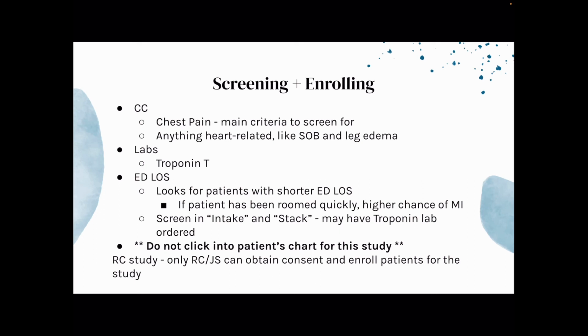Also, patients who have not been roomed yet may also have a troponin lab ordered. So we also want to make sure we screen for patients in intake and stack, because these are patients who are in the waiting room or just haven't been roomed yet, but they may still be receiving some sort of treatment.